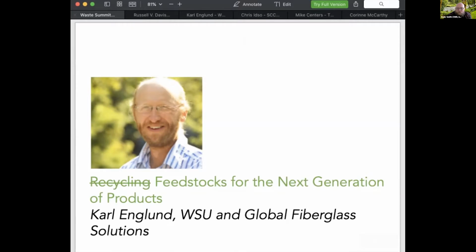We're now going to move on to our next presentation today. No, that's not a mistake on our part. Recycling is crossed out for this title. This is Feedstocks for the Next Generation of Products by Karl Englund.